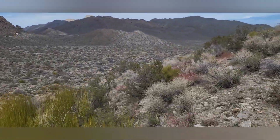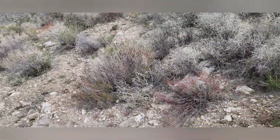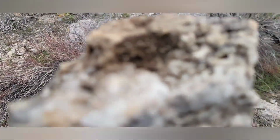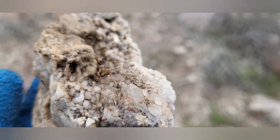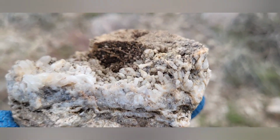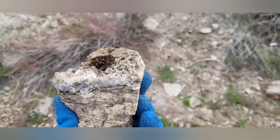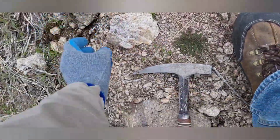There's so much cool stuff. Like, oh shoot, check that out. Oh wow, then we got a couple terminations there, quartz, that's a clear crystal on top of some milky white. That's cool. Nice. Sweet little piece. I'll leave her right there.